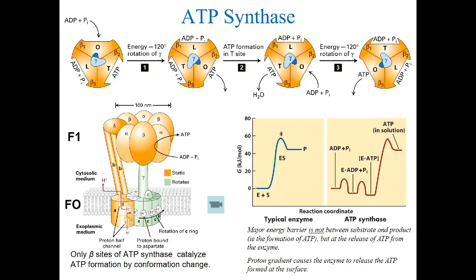Whereabouts is this? In the matrix. So I've got mitochondria generating ATP in the matrix. I have to get that out. That's going to be important in the next few weeks. Are we comfortable with this concept?